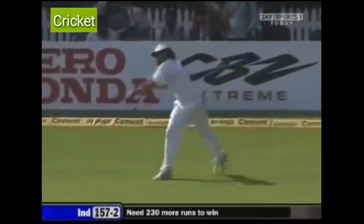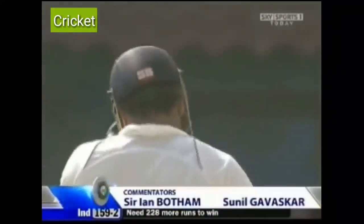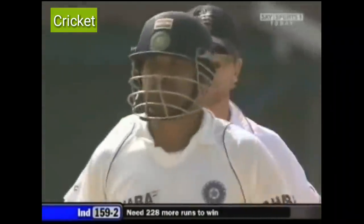Sachin Tendulkar will improvise as only he can. Yes, he's very good at doing that to the off spinner. If he finds that there is no leg slip in position, then he plays the shot very well. He doesn't try to hit it. Look at the control he'll exert on that. Just trying to paddle it. He won't try to hit it because he's not looking for a boundary. He's looking for a couple.